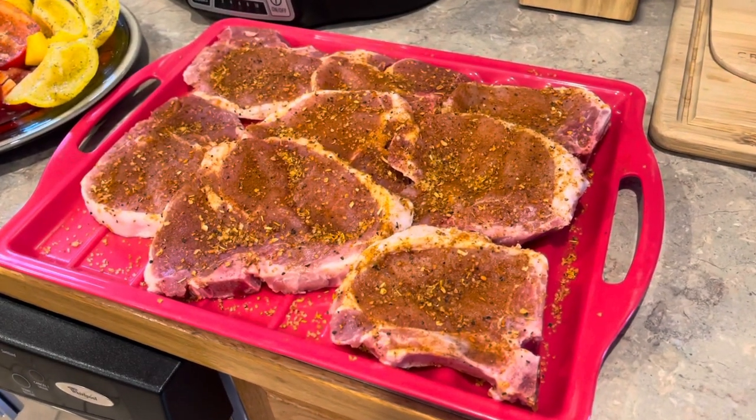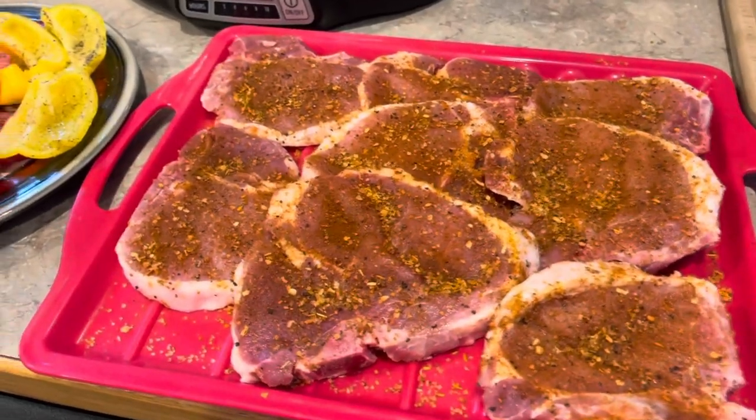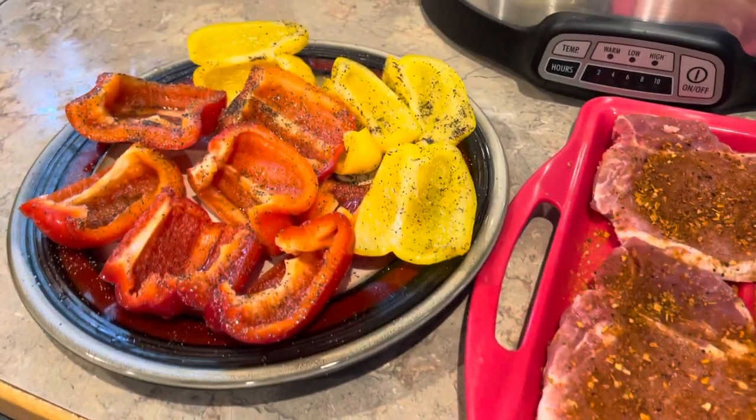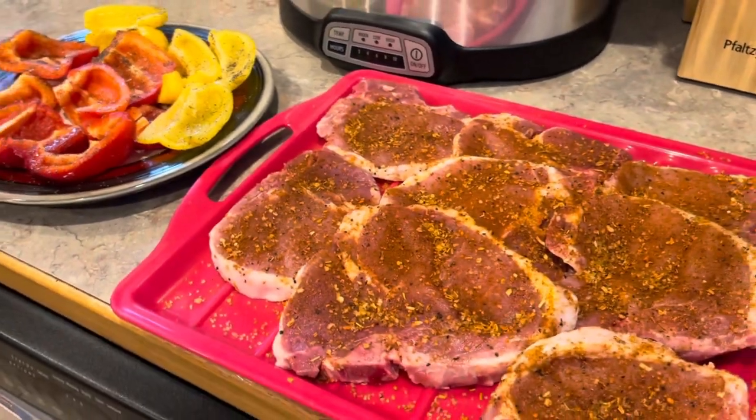Look what I walked in on. My wife has prepared some bone-in pork chops and peppers. So let's go put those on the grill real quick.